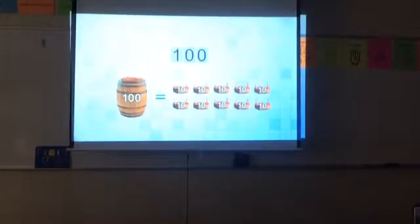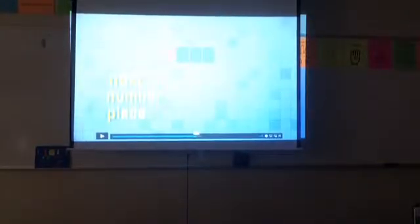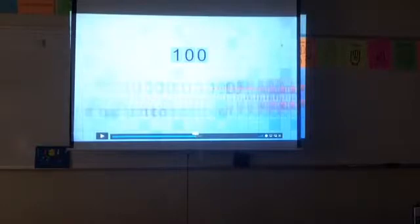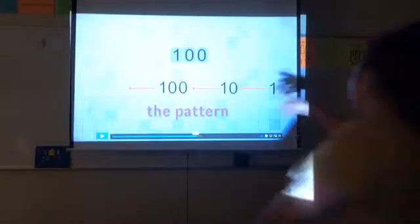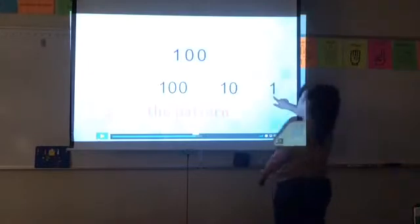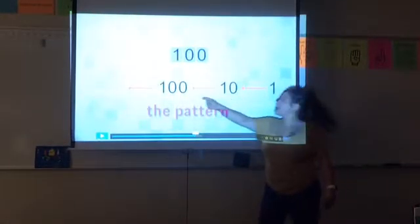100 is 10 times bigger than 10. That's really important because it helps us see the pattern for even bigger number places. Okay, looking at this pattern, what do we notice about this pattern? So here we started with a 1, then we got to a 10, then to 100.